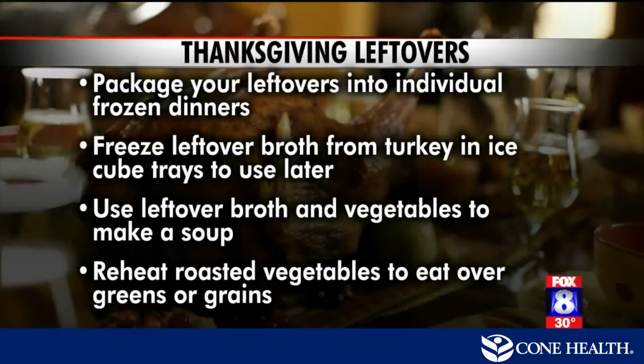What about using the broth? Do you have any ideas for that type of thing? Yeah, so when you put the broth in the refrigerator, of course the fat comes to the top. And you're going to peel all that fat off and throw the fat away, because that's the saturated fat that's not so good for us. And then you can freeze the broth in larger amounts in the freezer, or freeze it in an ice cube tray and then pop that out and put it in Ziploc bags.